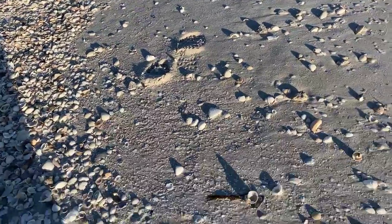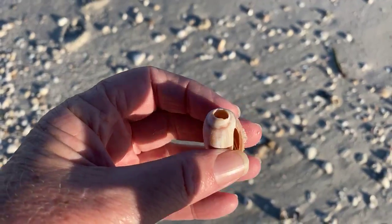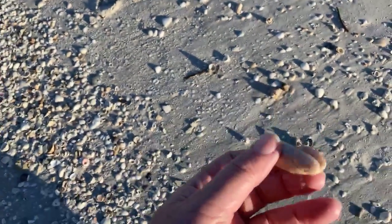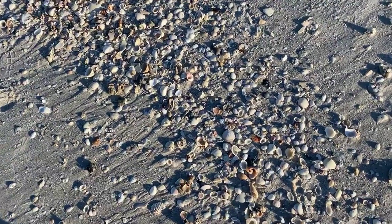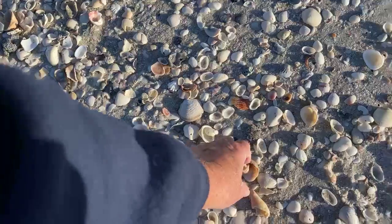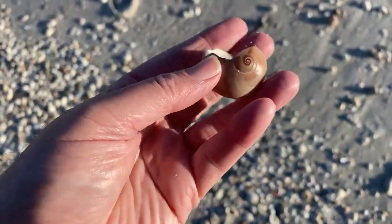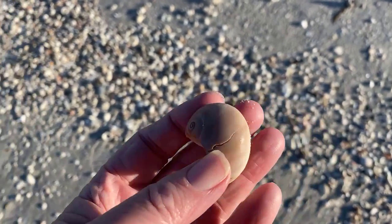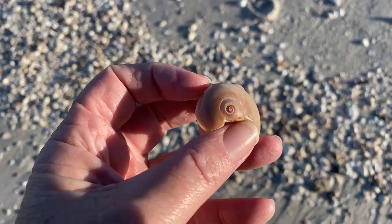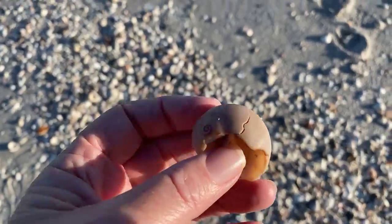Another old olive shell down there. Big hole in that one. A big old broken moon shell, darn it. I'd like to find a moon shell that size in one piece. That's what I'd like to find. That'd be a nice little present to myself this morning.